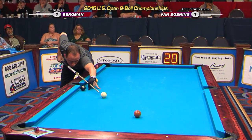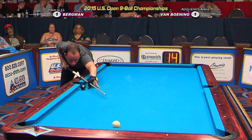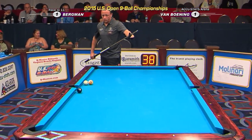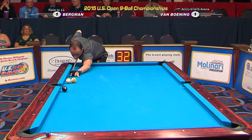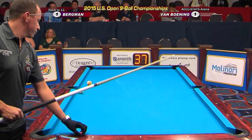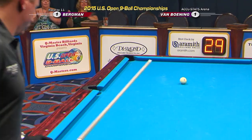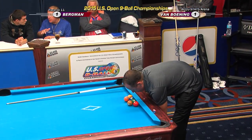Looks like he's going to try to play position with the cue ball between the 8 and 9 here. The other choice is, oh, what a nice shot this is. Great shot. That is a great shot. Shots like that's how you win 3 consecutive U.S. Opens, no doubt. Yeah, that was a super shot. Well, and Van Boening wins this game number 3, takes a 2-1 lead.